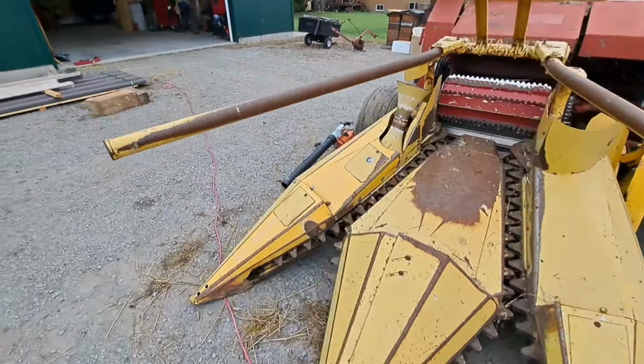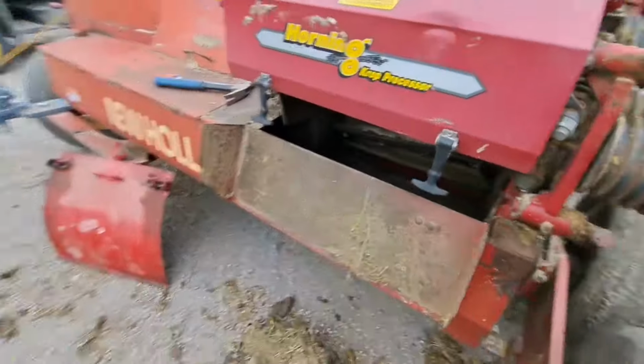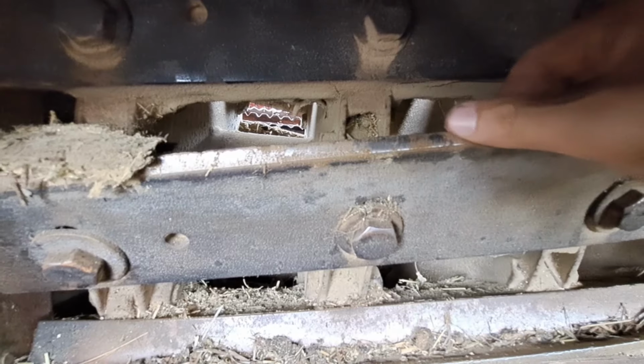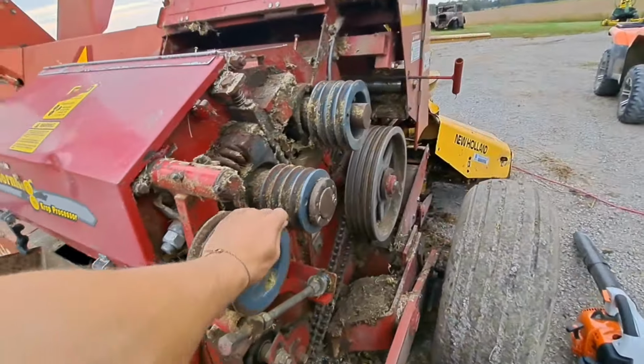And then we're going to sharpen the knives. These are the knives up in here. They're a little, must have hit a couple stones while chopping hay silage this year. So going to touch them up and then put the belt on for the processor.